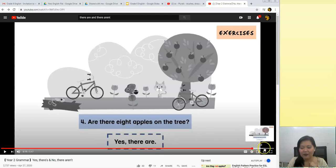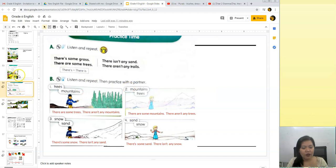Now let's see here. Okay, so those are the examples of your lesson on page 37. If you're going to check, these are similar examples. So there are some trees. There aren't any mountains. There are some mountains. There aren't any trees. There's some sand. There isn't any snow. There's some snow. There isn't any sand. Okay, so this is just an example. All right, now let's move on to your next lessons, okay?